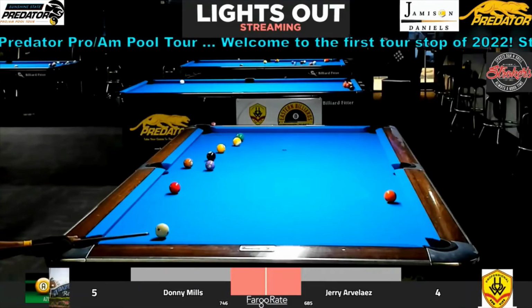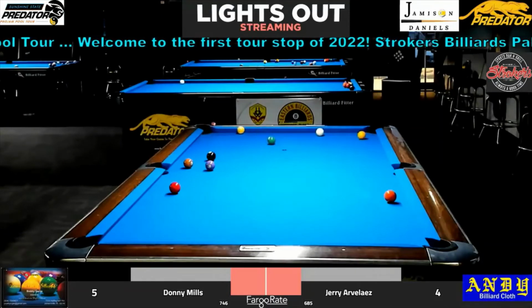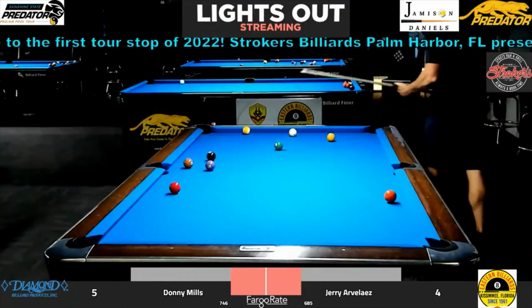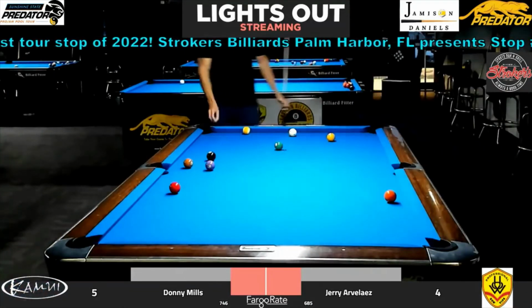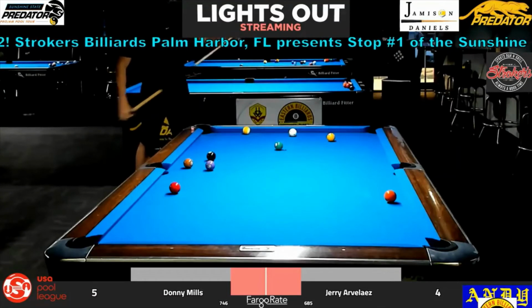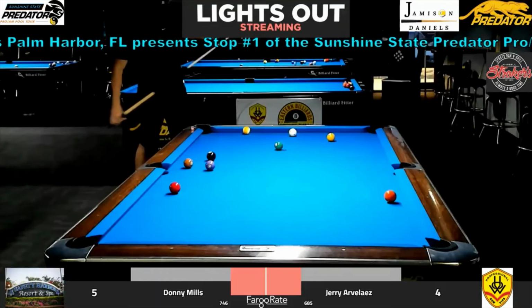Shouldn't hit this too hard, and he does. When you hit it that hard, you have no idea where that ball's going. So he was really relying on a bunch of luck on that shot, and he might have just come out with it. Except, I believe Donny Mills is going to be taking a shot at this nine ball, then into the one, going into the nine.